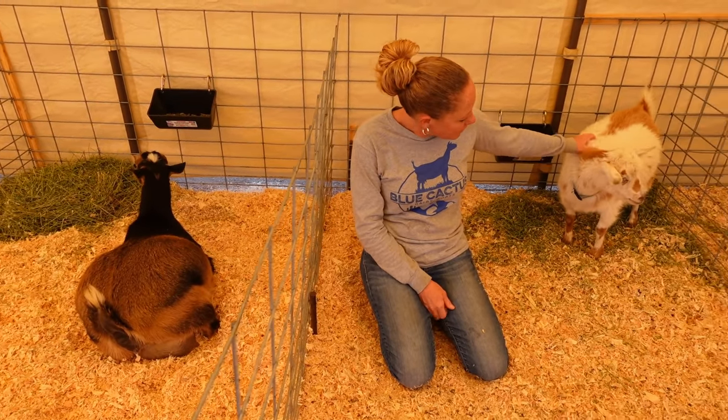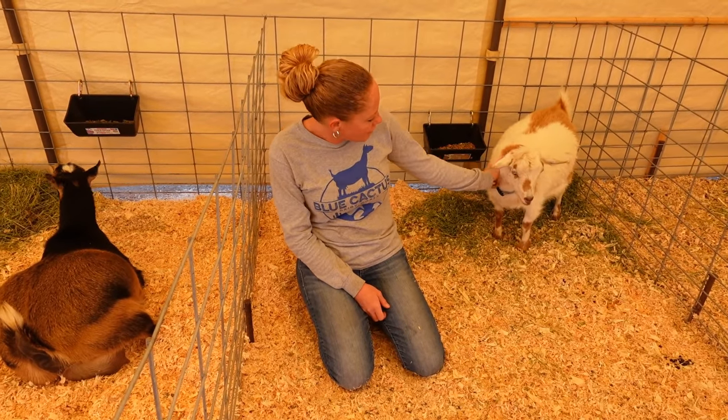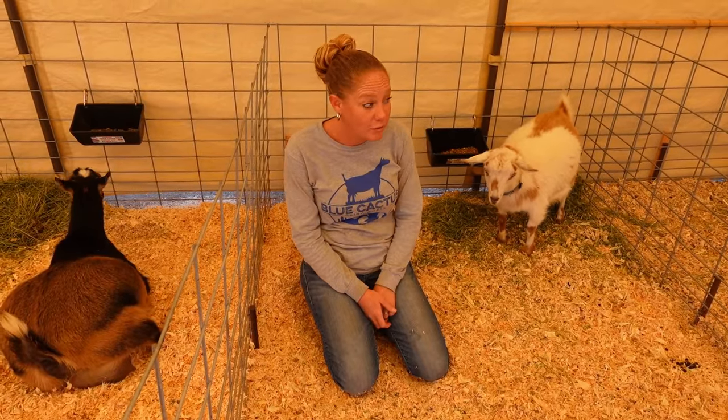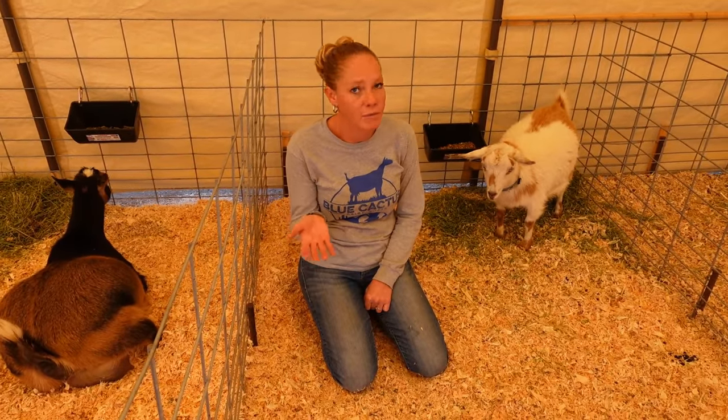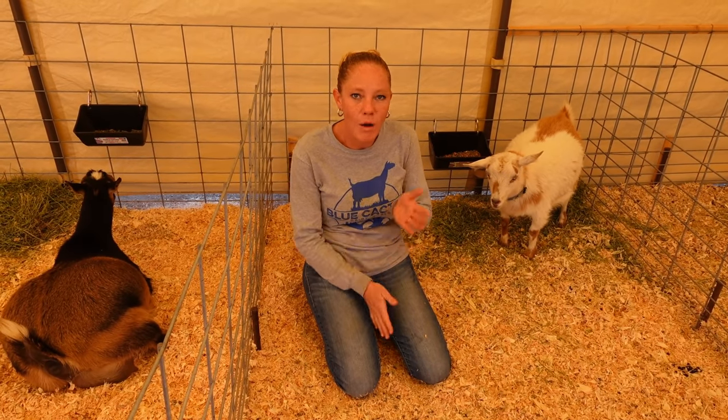This pretty girl here, Bessie, again, is a Legend daughter. She is bred to Vader, and I just think she's going to have really, really beautiful babies. So we'll see. Vader has been really good at giving does, so maybe we'll get some doe count back up here.